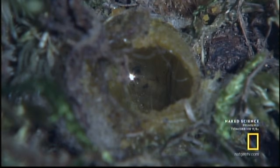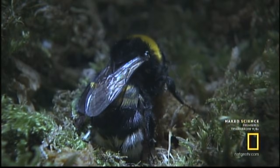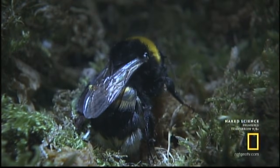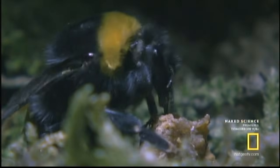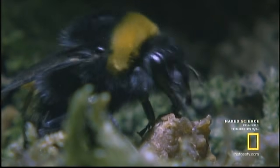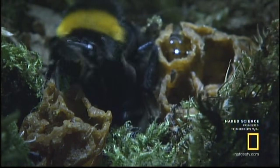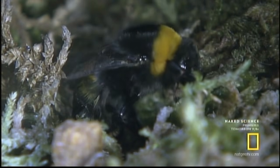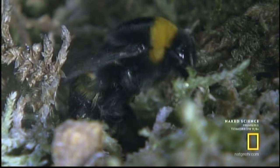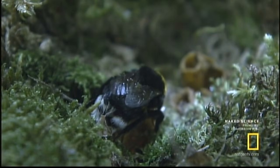Back at her nest, our queen bee is in a hurry to produce offspring. She's prepared this honey pot. It's made of wax and filled with nectar. It's her food store when the weather outside is bad. Unlike their honeybee sisters, bumblebees do not make organized hexagonal honeycombs. Instead, they build tiny cups.